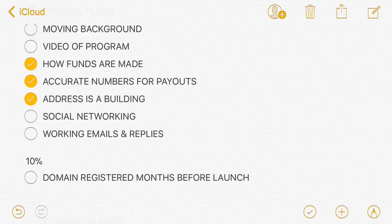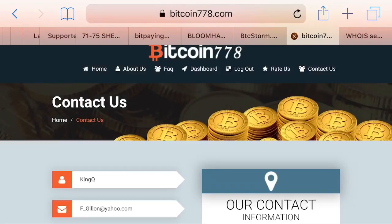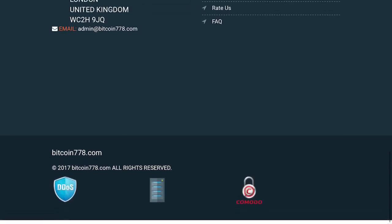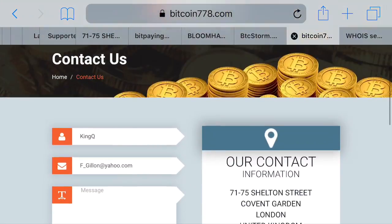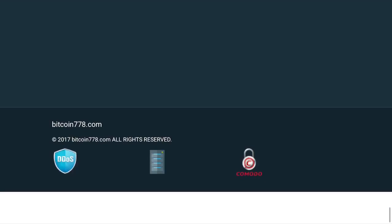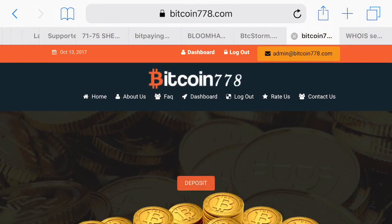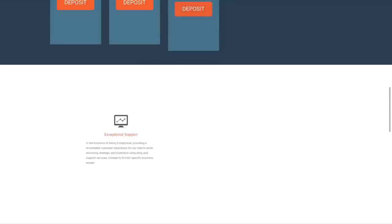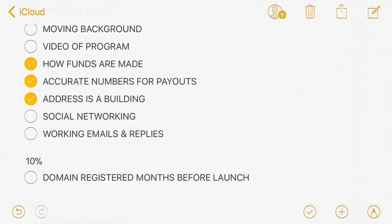So social networking, again, that's easy to fake, but we're going to see if they even went through the effort of trying to do social networking. No. None. It would be on the contact page. It would be in the frequently asked questions page if they had it. It would also be on the home screen. It's not there at all, guys. So that goes to show you they didn't even decide to go that route, which is good. I don't have to say no to that.